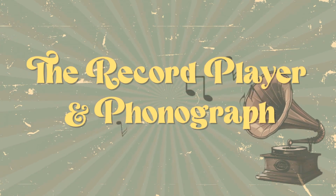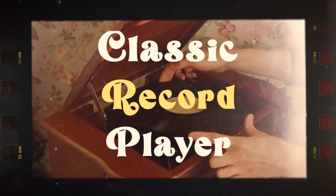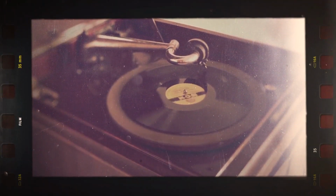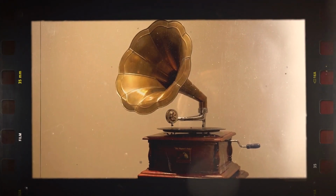The record player and phonograph. Who here remembers the classic record player? You know the one with its sleek turntable and vinyl discs that seem to magically bring music to life. But did you know that this beloved music machine has a predecessor that's just as fascinating? Enter the phonograph, a magical music box with a twist.